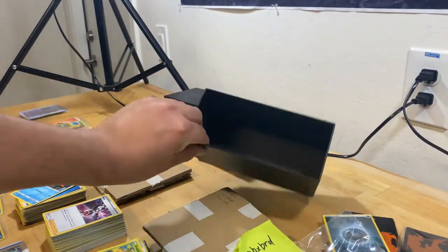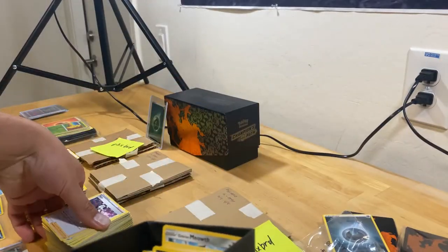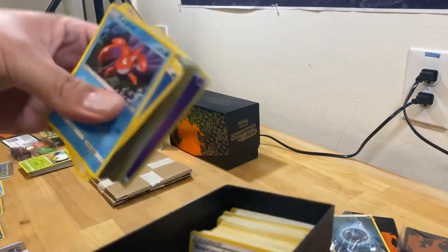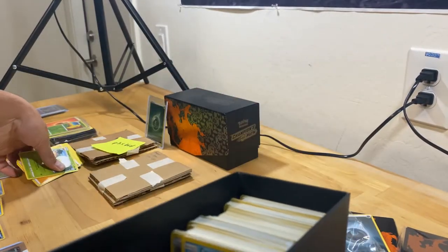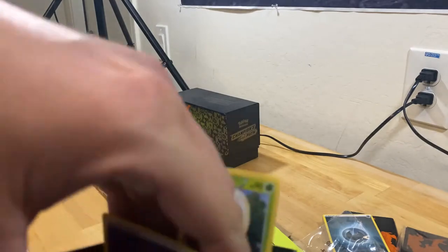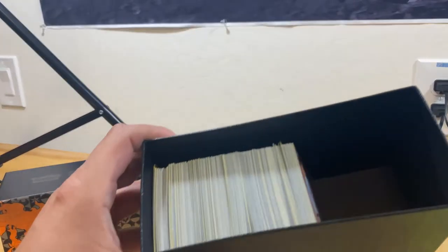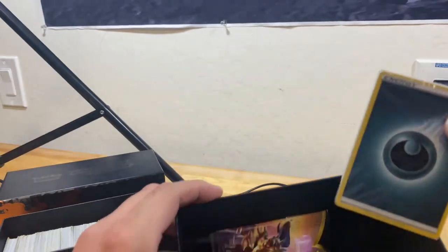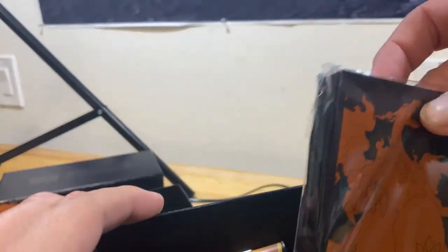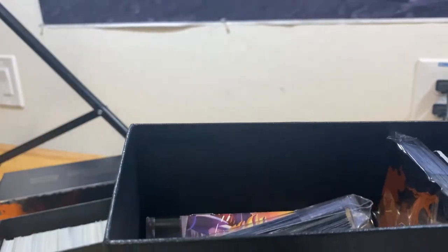So let's go ahead and put these commons inside here. Just commons right here. More commons. Below all the commons. Some of the commons. Okay, so I put all my commons in there. I'm also gonna start putting the ETB stuff in here, like the energies, the card separators, sleeves, dice. And since I want to, I got a set of two.